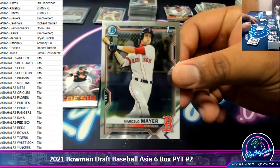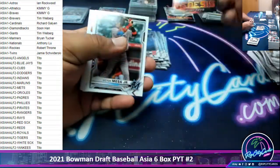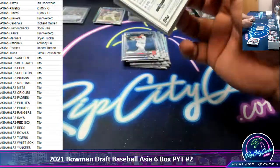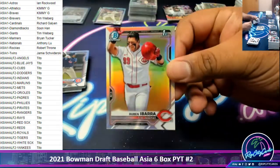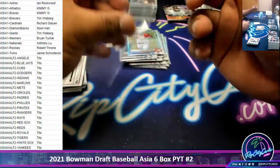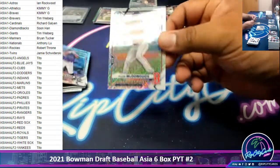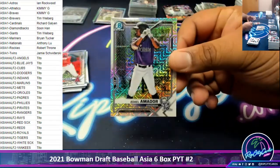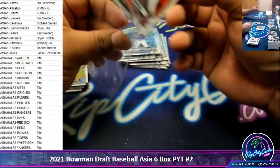A Mayer Chrome would be nice to get that hit here. Come on, baby. Big hits, no whammies. Ibarra, red refractor. Howard with the Cubs refractor. McDonough, Asia Red Sox. Amador, Rockies, Asia. Ramirez, Angels, Asia.